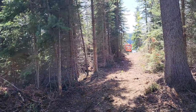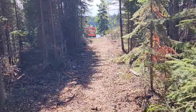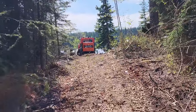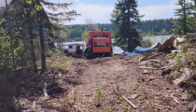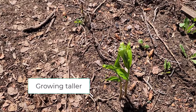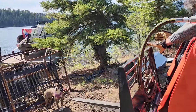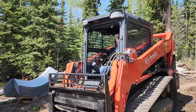This morning I'm going down to where Pepper is. Pepper's our Kubota. Going to see what Pepper's up to today. And we brought the truck over last night. So we have some stuff that we have to do today because tomorrow is the big day, window day. We got stuff to do.